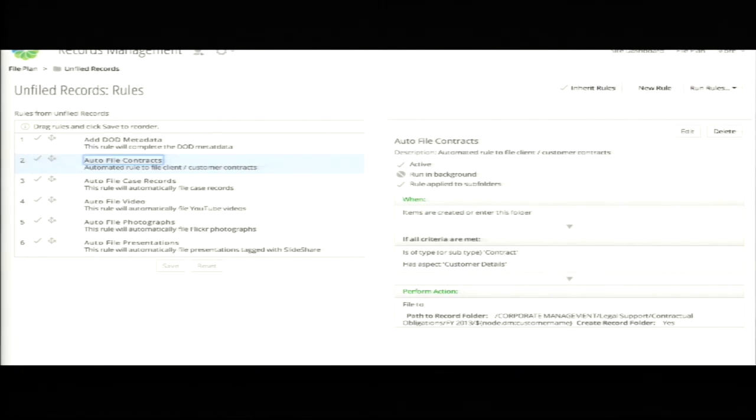And you're going to see a lot of this expanding a lot as we go forward, because this is a non-programmatic way for records managers and content managers to actually dynamically build smarts, or actually build the file plan itself based on the context in which they find themselves.